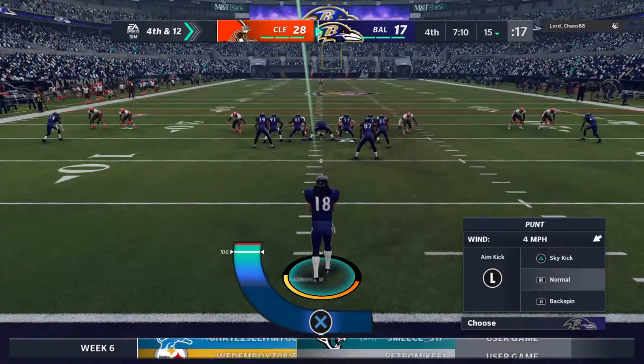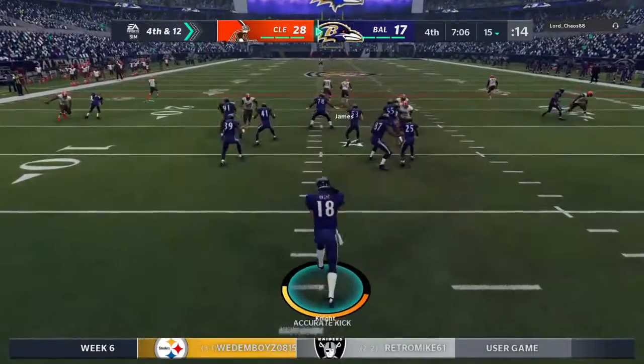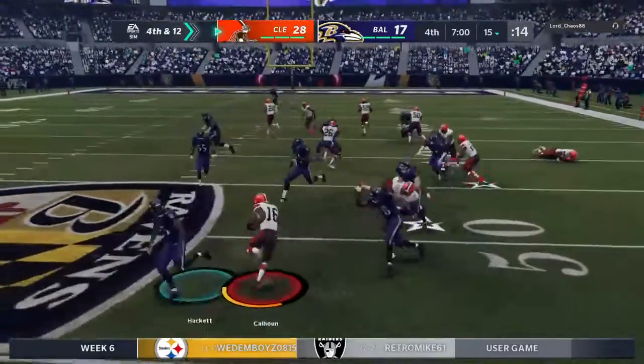Partner, they say the eye in the sky does not lie. And that's indeed the case because they watched the game tape from the previous week, incorporated it into their own defensive scheme, and continued to get after this quarterback. And now this defense will be searching for sack number five.